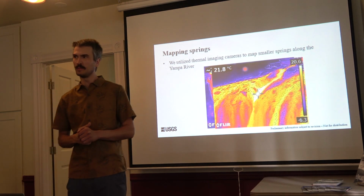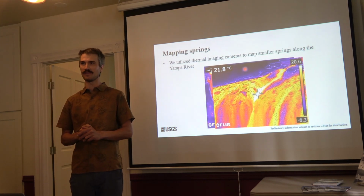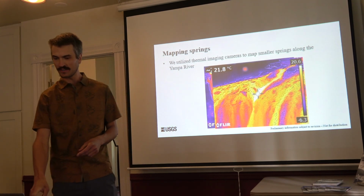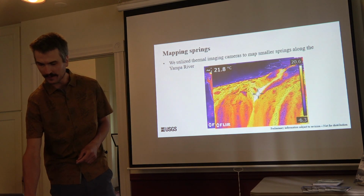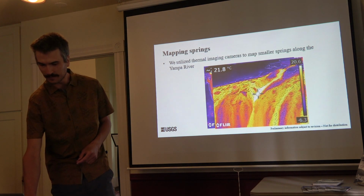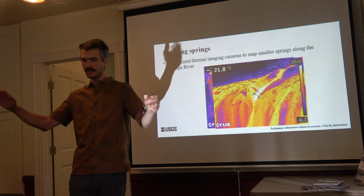And then finally, we use the thermal imagery to just make pretty pictures that can go on the website. So this is of Narcissus Spring, and you can identify the main outflow zone, which is coming right through here, and then you can identify some subsidiary outflows that are on the sides of the travertine mound.